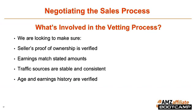The first thing is we're looking for proof of ownership, making sure that you're actually the owner of the site and you have authorization to sell it. We don't want you selling someone else's site. That would obviously be a very bad thing.